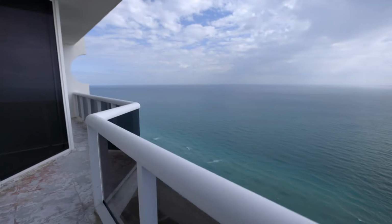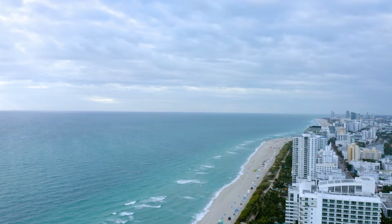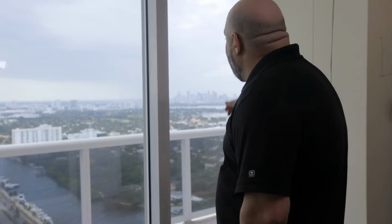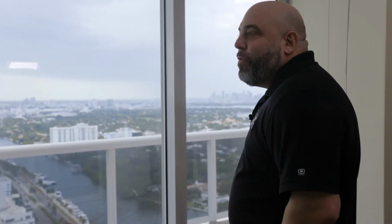The view is beautiful. It's got an ocean view, which is gorgeous during the day. It's got the beach view. It's got the intercoastal to watch the boats go down at night. And then even more importantly, it's got that beautiful Miami skyline at night, which is absolutely incredible. It's a corner unit. It's a gem.